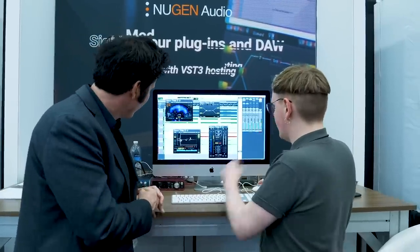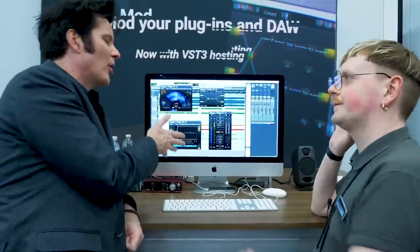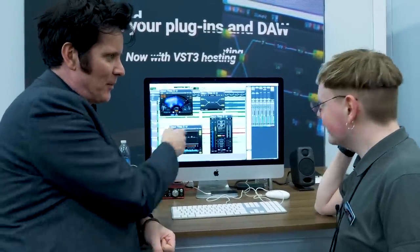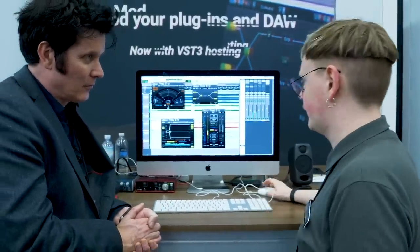So otherwise on here, we've got our Master Check plugin. This is designed for preparing audio for streaming. This is one that a lot of people in our academy and our community talk about. They love this one. It's a pretty cool plugin, and as far as I know, fairly unique in terms of its functionality.